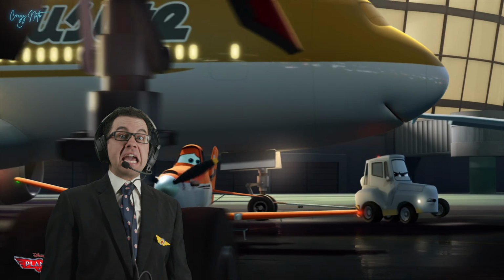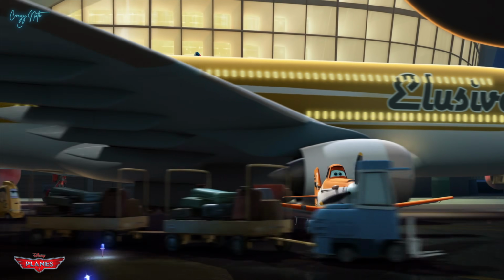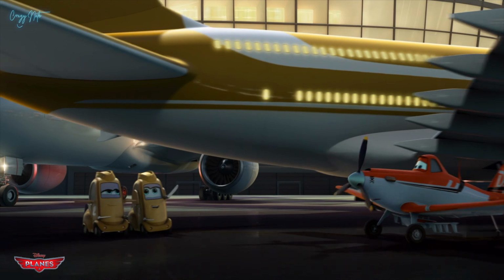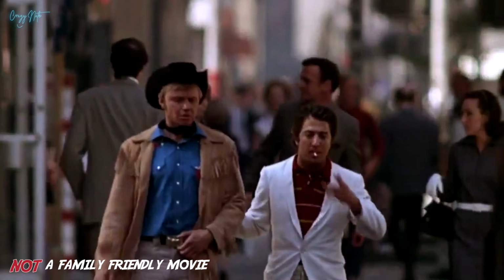Another tug shouts, "Hey, I'm working here." Working on mine. Working here. This is a nod to the famous line, "Hey, I'm walking here," from the movie Midnight Cowboy back in 1969.